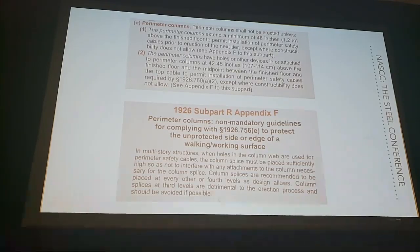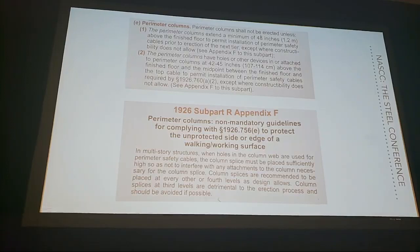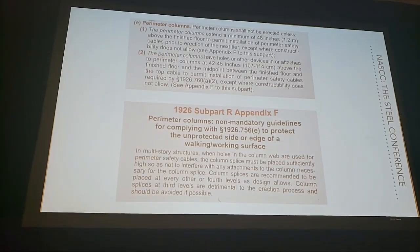We talked about perimeter columns, we want them 48 inches for 2 reasons. Number one, it's an accessible deal. The other is, we have to put perimeter cable around these columns, right? Y'all probably know that by now. I don't know if you knew it or not though, but it says they shall not be erected. Now, if you know anything about the AISC, OSHA's the same way. When you hear the words shall not, that is not, well, maybe you shouldn't, or it might be a good idea. That means you shall not.